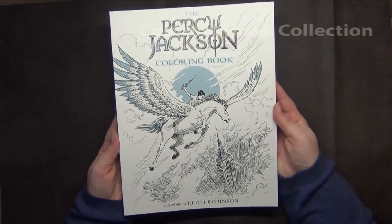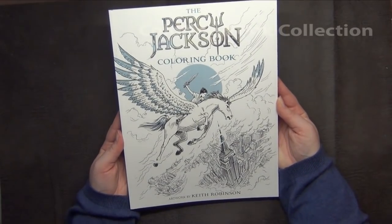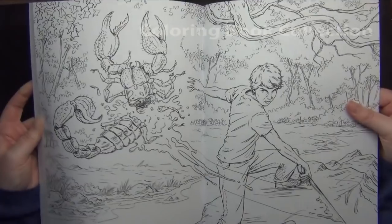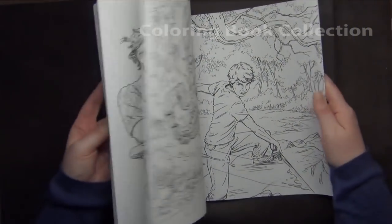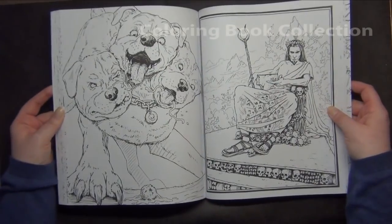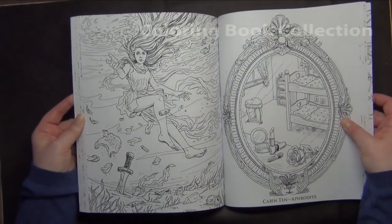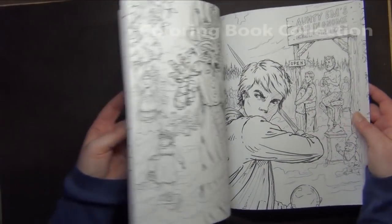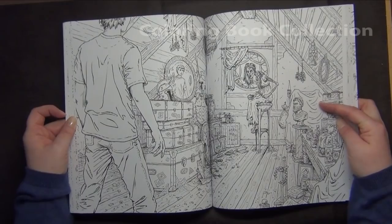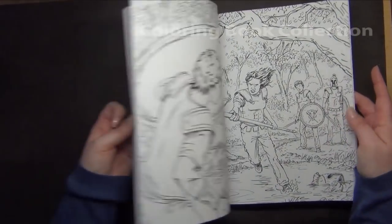And then here is another one enabled by our lovely Wee, the Percy Jackson coloring book by Keith Robinson, and it has some quite stunning images in here. That's the reason why I got it, because I was impressed with the line art. Look at this guy, that's sweet. A few monsters in here as well, and I really love this double spread. Would be nice for Halloween as well, I think.